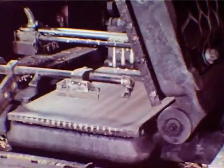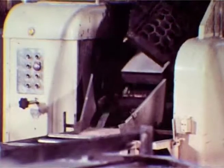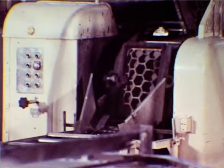It's not only ice cream that's made on this site. There's also a factory making wafers, 3.5 million of them every day. The machines here can turn out wafers of almost every shape and size. And again, all this machinery is of Wall's own design.